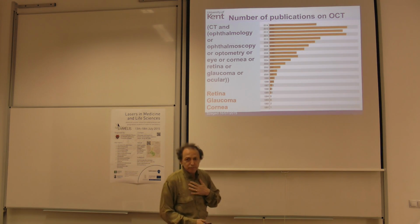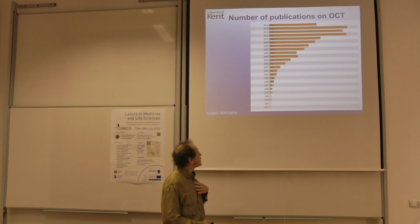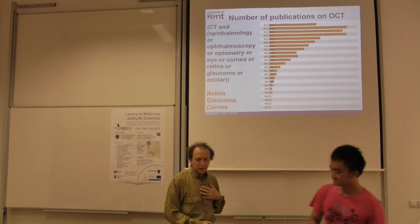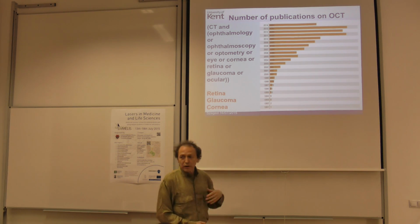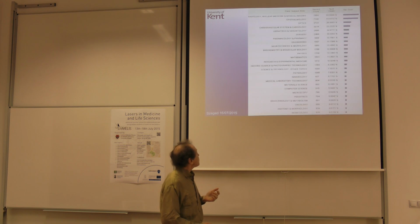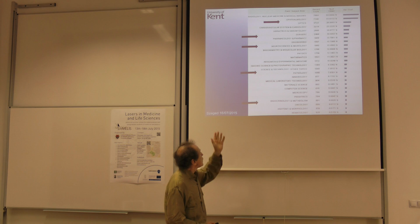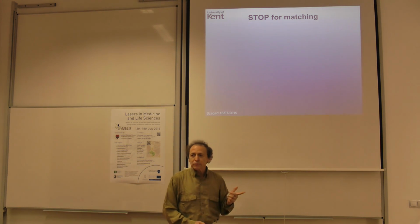You see here the progress in the number of publications. It's like doubling the number every 3 years. And 55% has to do with the eye: ophthalmology, optometry, refractive surgery. If you Google retina or cornea, anterior or posterior segment, glaucoma, AMD, you'll find OCT. And here is a list of topics. I marked a few in Kent where we contributed with our technology. You can read for yourselves: pharmacology, pharmacy, not only ophthalmology.